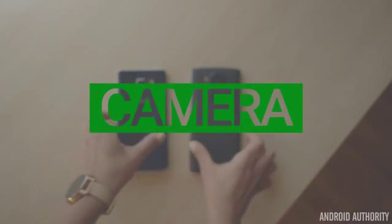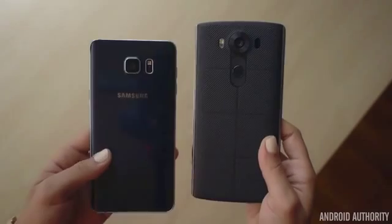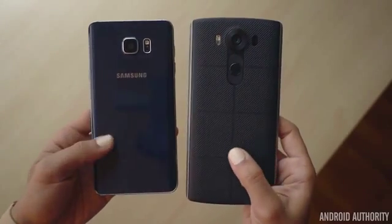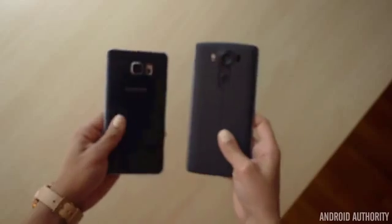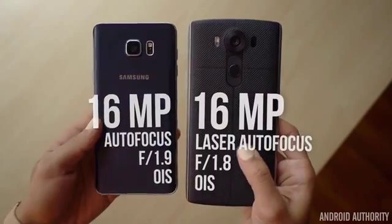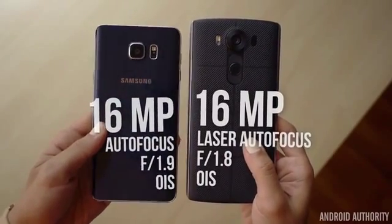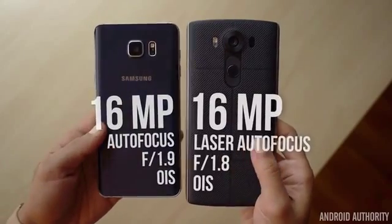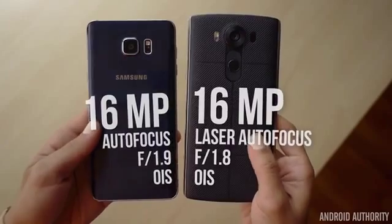These two phones have some of the best cameras on the market right now, so whichever one you choose, you're going to fall in love with either camera. But that doesn't mean they take similar pictures. They're both great, but in their own unique ways. Both are 16 megapixels, with the LG V10 having a slightly faster aperture of 1.8. And both do have optical image stabilization, but the V10 has laser autofocus, and in testing actually does focus faster than the Note 5. So let's get down to those pictures.